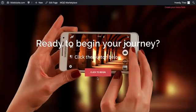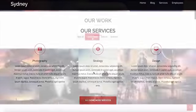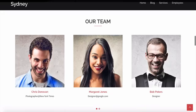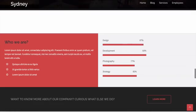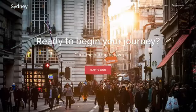All we do now is add the areas we want, such as a call to action at the top and our services underneath, and these photos here. Once you've added these different areas, you'll have the knowledge to add any of the other areas if you would like to. So let's start with the scrolling photos at the top. How do we change those?